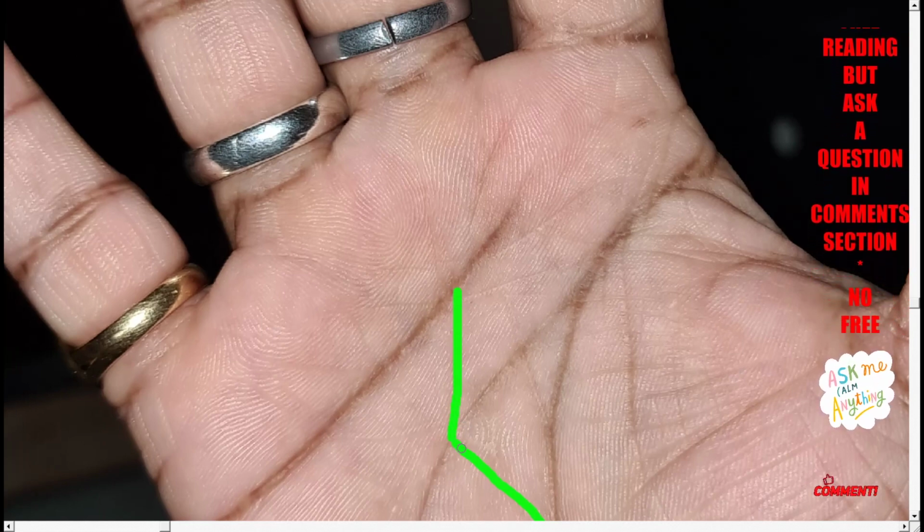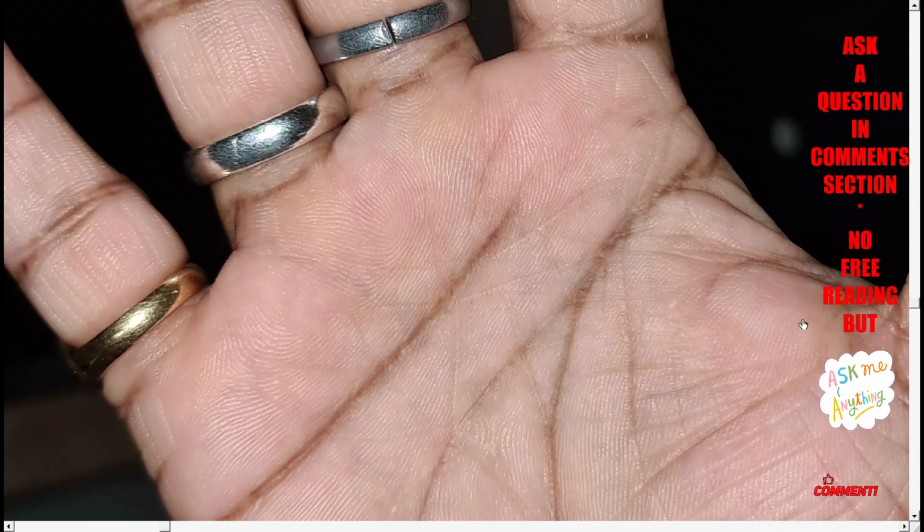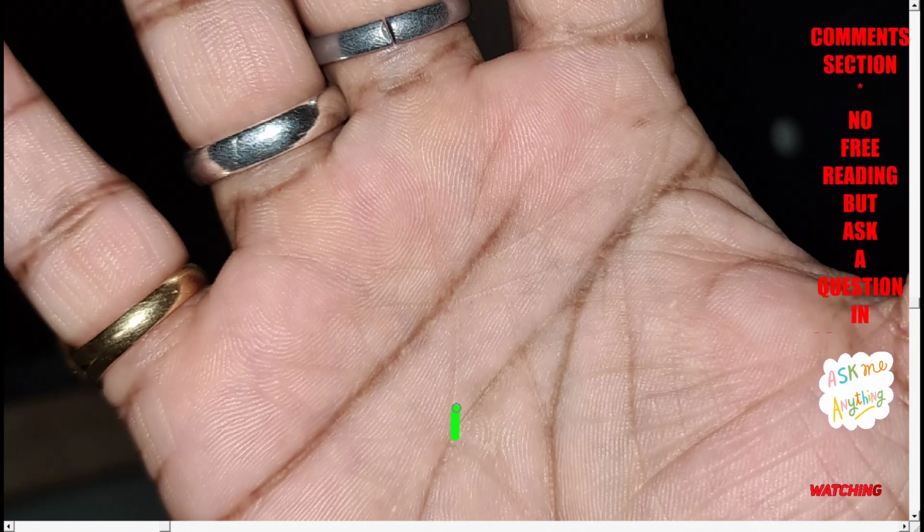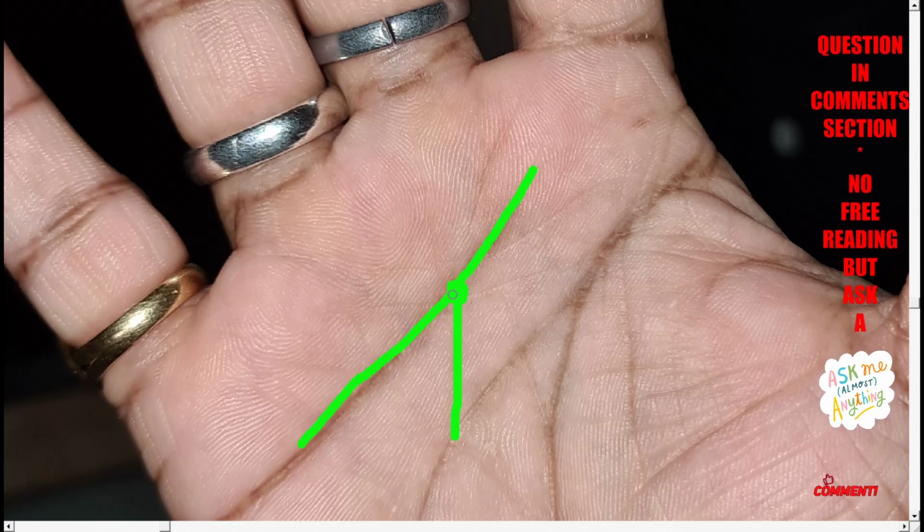Now the direction changes out here. If this line had continued, it would have gone somewhere between the mount of Mercury and the Sun. But it turns towards Saturn, and Saturn is more for money. So at the age of 35, many things would have changed. Between 35 and 53, at the intersection of the heart line and the money line, the fate line, this is age 53, the money line vanishes and a new line develops.